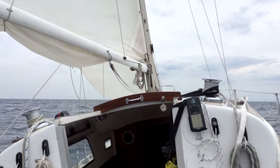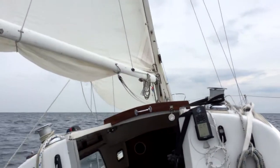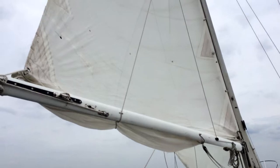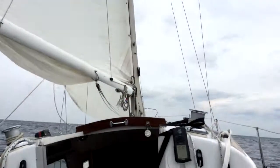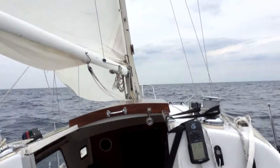It's about 1:15 now. Winds are starting to gust pretty good. Got up to about 6.8 knots. And then go ahead and put a reef in the main. Still doing about 5.5 now.